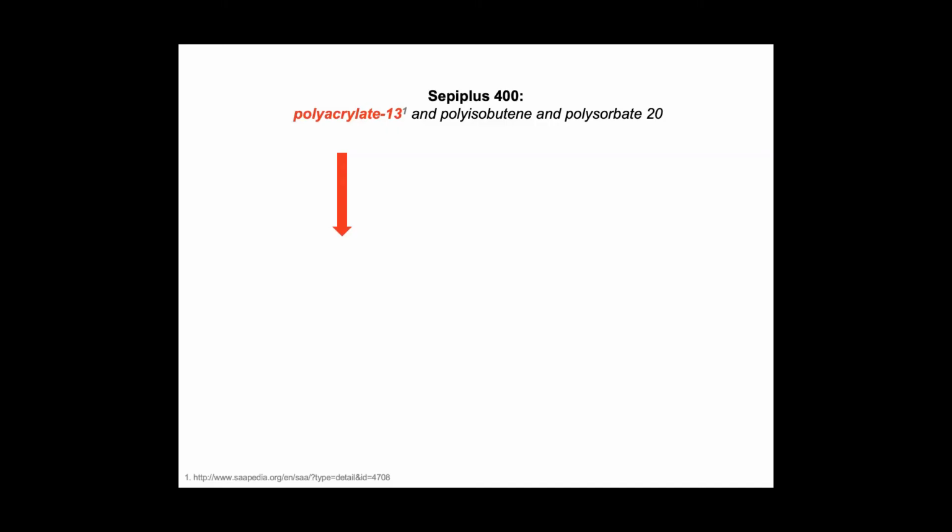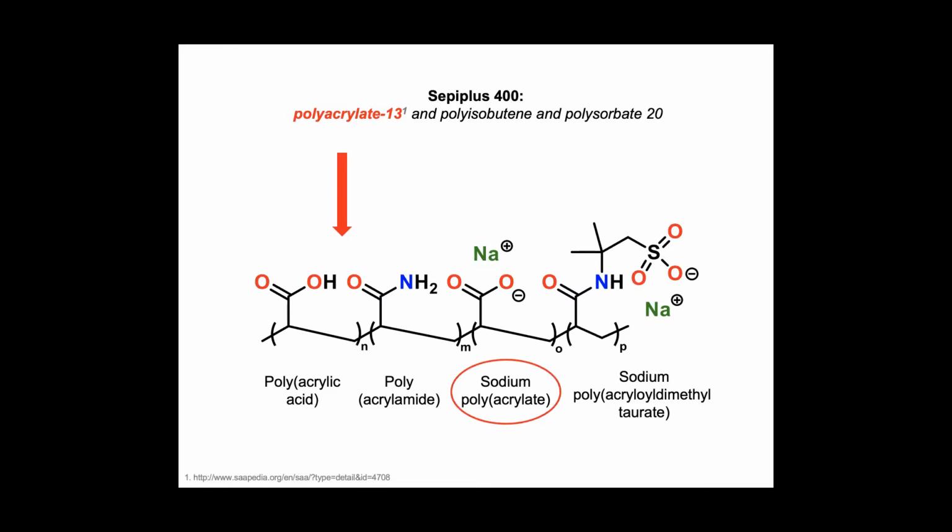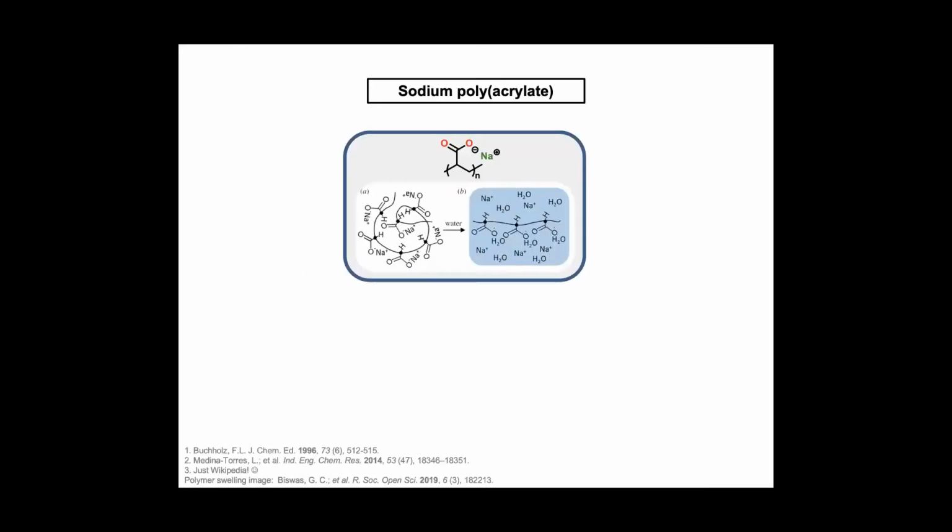So again, this surfactant we used is a blend of three polymers. Polyacrylate 13 is then further a copolymer of three different monomers shown here: polyacrylic acid, polyacrylamide, and sodium polyacryloyldimethyltaurate. All right, so let's first focus on just the homopolymer, sodium polyacrylate. It has many uses in industry, too many to list, because it's super absorbent in that it swells in water from a coiled state to an uncoiled state. Sodium polyacrylate is used in diapers and that can absorb 30 times its weight.